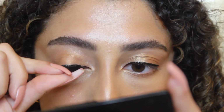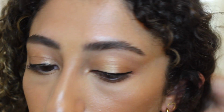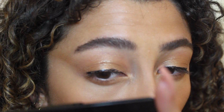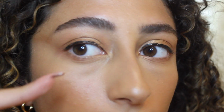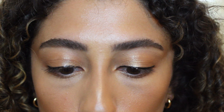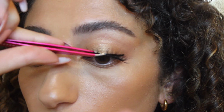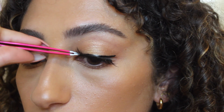Let me try it on the other eye. Okay, so the eyeliner did smudge. I don't know if I'm supposed to wait for it to dry more because on other videos, when they took off the lashes, the liner did not come off with it. But mine, almost half of it came off. So I don't really know what that's about. That's great though. Let me just put this on the other eye and see, is this supposed to go on this eye?